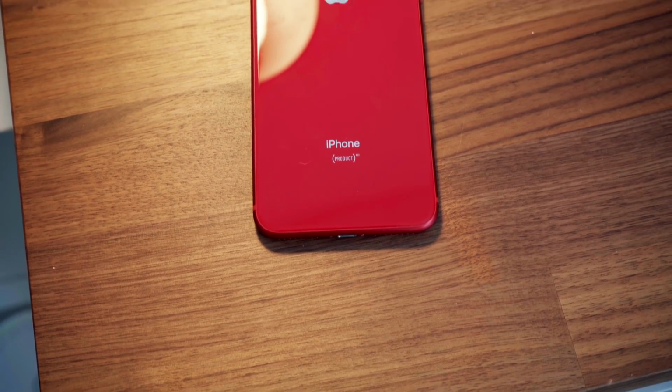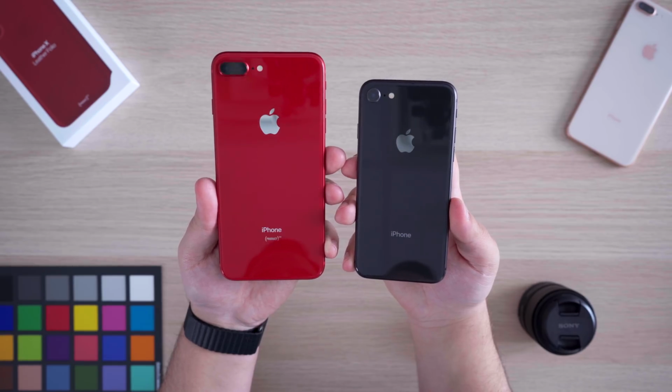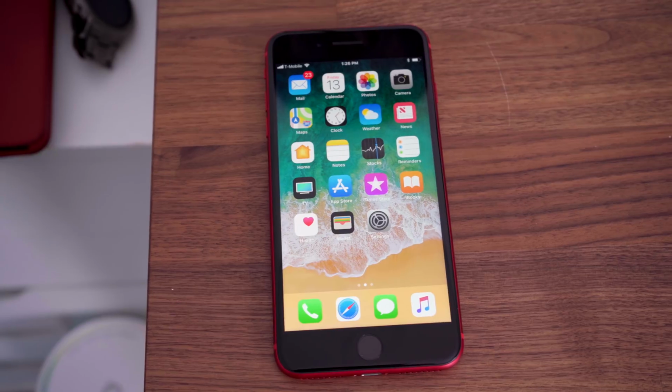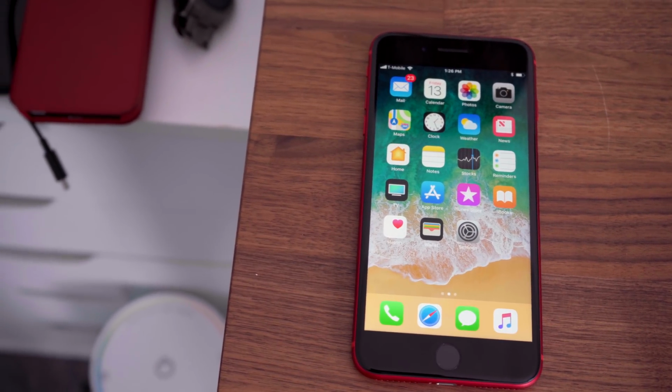Nothing else is different with this iPhone, and of course, if you already have an iPhone 8, 8 Plus, or 10, it's obviously not worth the upgrade unless you really like the color red. If you're in the market for a new iPhone 8 or 8 Plus, I think this one is one of the better color options, and it will probably only be sold for a limited time.